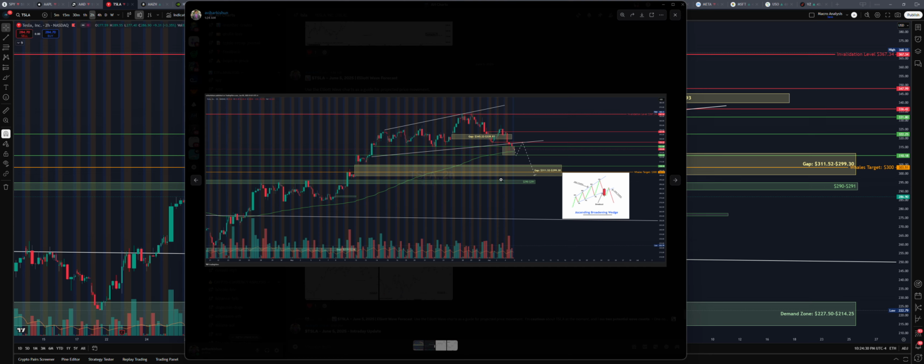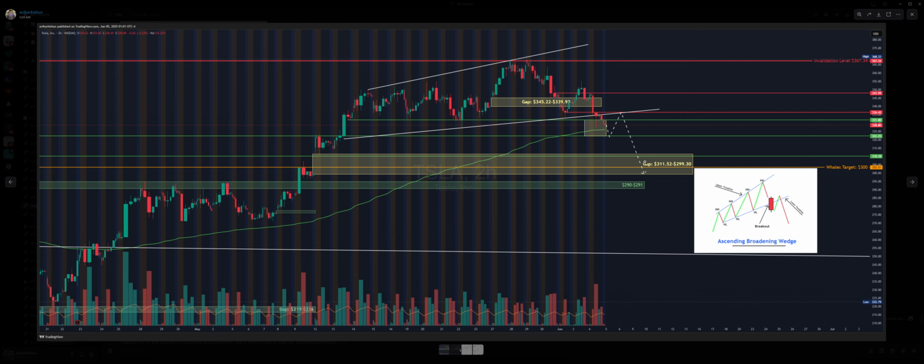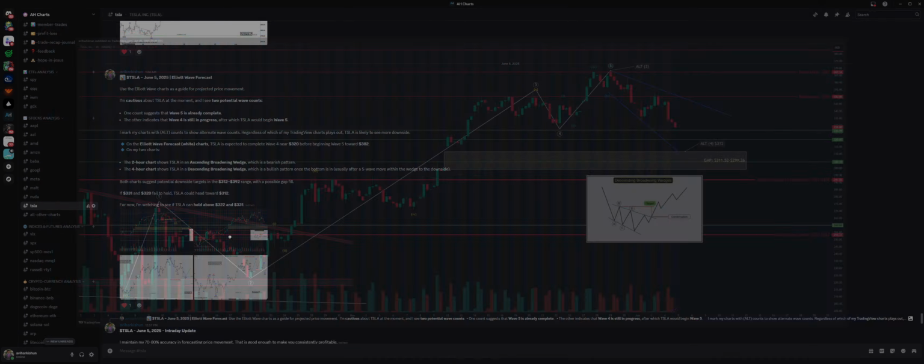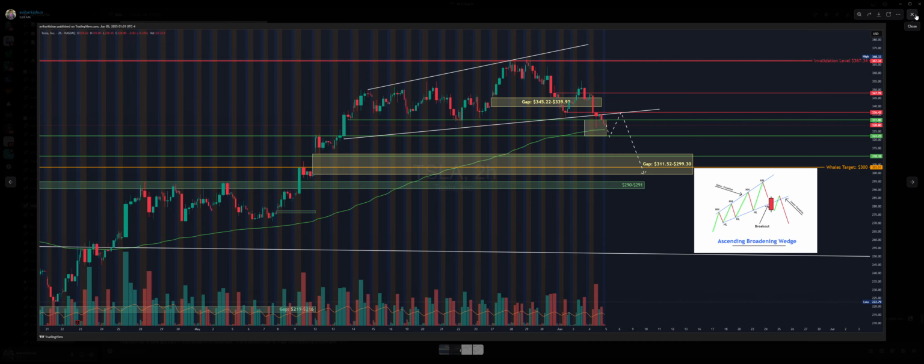And I talked about the bearishness in Tesla. So I was expecting something like this and a sell-off to fill that gap yesterday. This was what I saw happening in Tesla. Because if you look here, we had ascending broadening wedge, which is bearish. So I was expecting that downside today, which was Thursday, June 5th. That was on the 2-hour time frame.